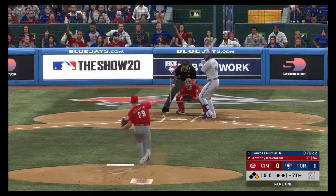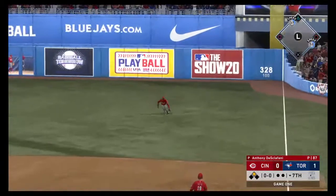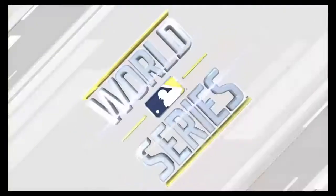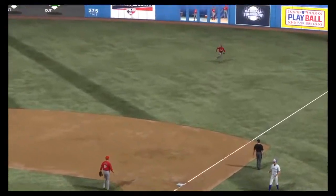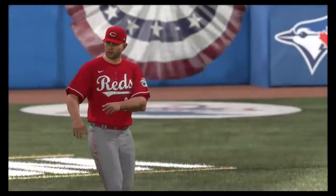To the plate now, Lourdes Gurriel, as he swings and lifts it in the air out to shallow right field. And that's in there, base hit. And he is in there. Hey, that's a beautiful job of executing a hit and run right there. Pretty interesting. Must have known he was going to try and get over the heart of the plate right there with something, either fastball or something off speed, because he was coming unglued. 0-0.